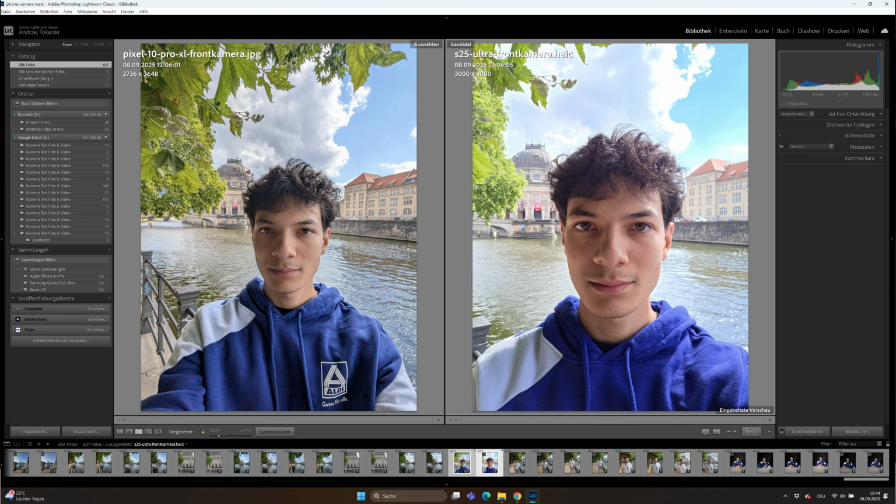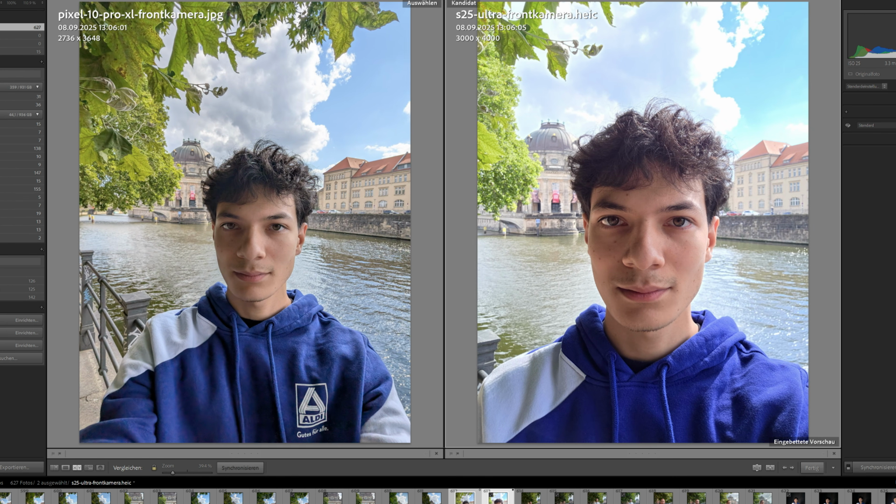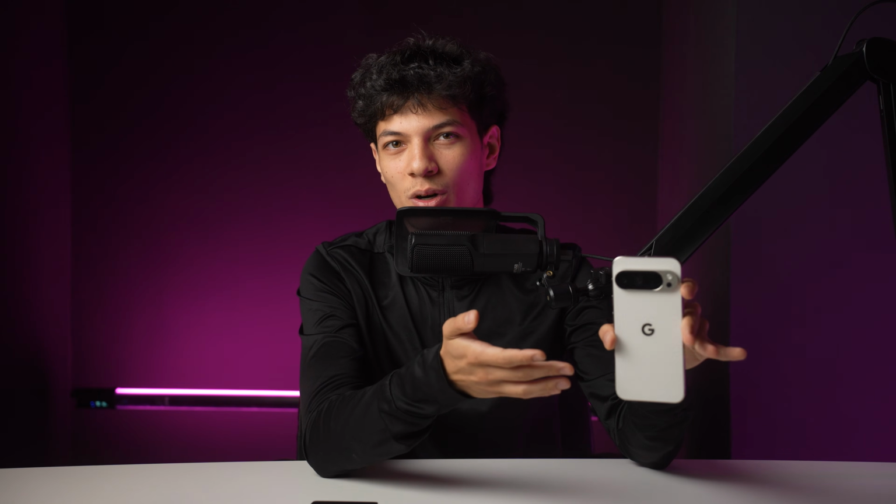Selfies are excellent on both devices with 4K resolution, although the Pixel has the advantage of a wider angle lens. Low light photography is another strong point for Google.